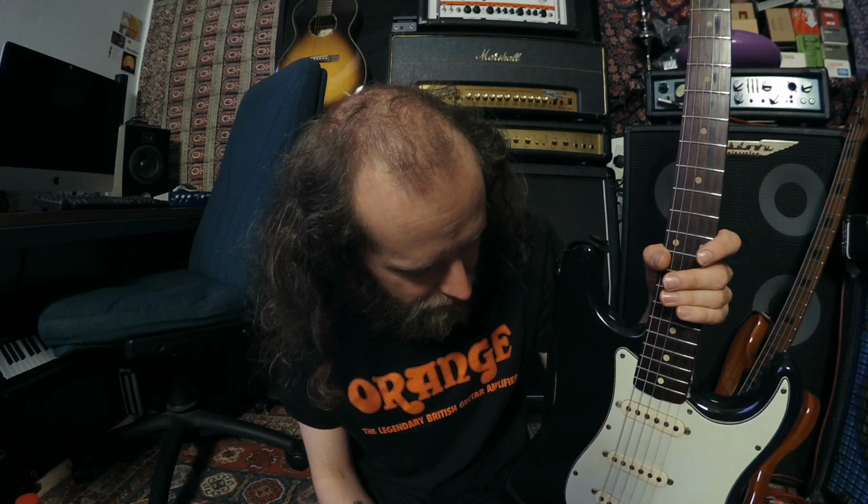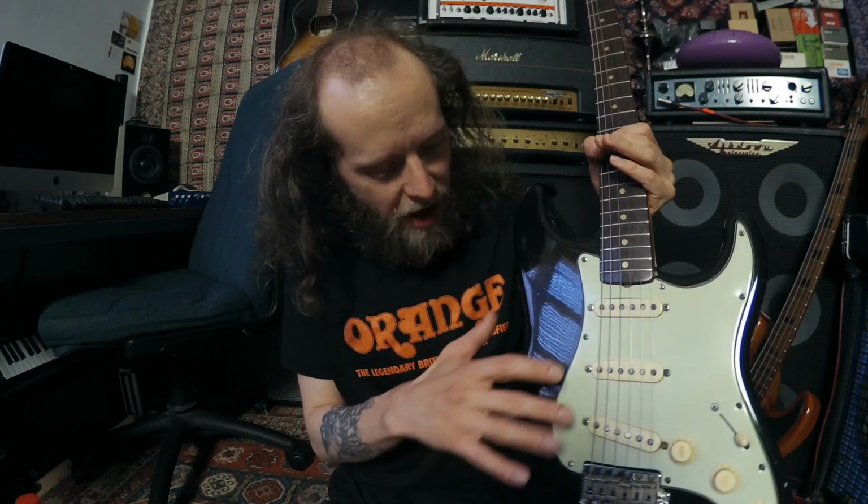And here it is. Like I say, recently I've had the bridge and the neck pickup rewound, because they'd gone open circuit and they just didn't sound very good anymore. And now it's back to full voice, thanks to Matt at Monty's Guitars, who absolutely nailed it.